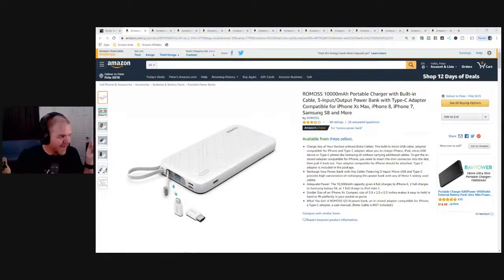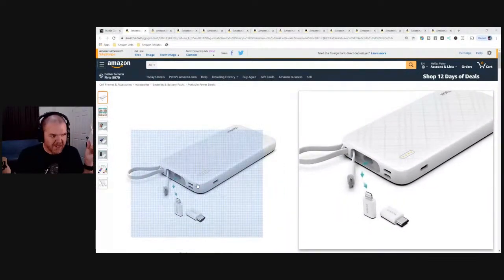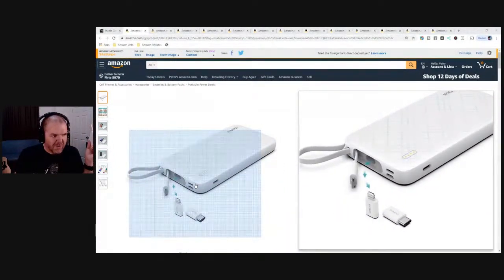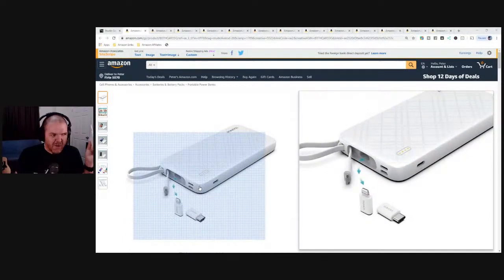Well, you can see there, look how cool this is. It's actually got all the cables you need built in. By default, it's got the micro USB there, but it's also got a lightning adapter and a USB-C adapter on there. So you take this one with you and you can plug in anything. I love having this with me because if someone says, I've got my Samsung phone, I've got my iPhone, do you have some charge? I'm like, yep, I can hook you up with this one.